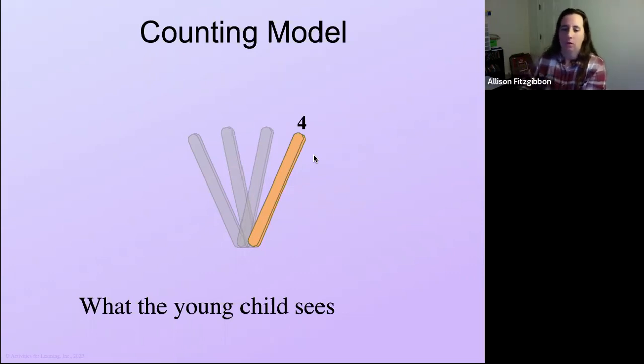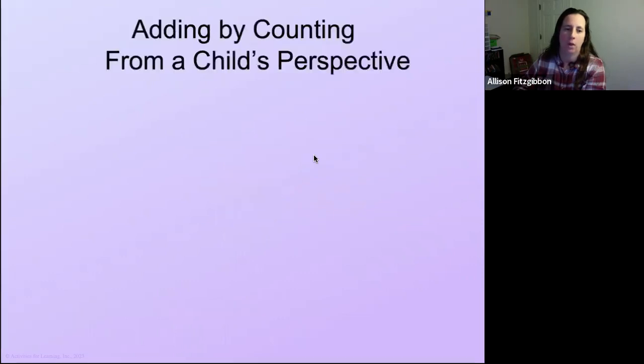So if you think about adding by counting, if you say you have 2 and then you add 4, your child's going to count up 1, 2. And then 1, 2, 3, 4, and then they have to kind of start all over again, right?